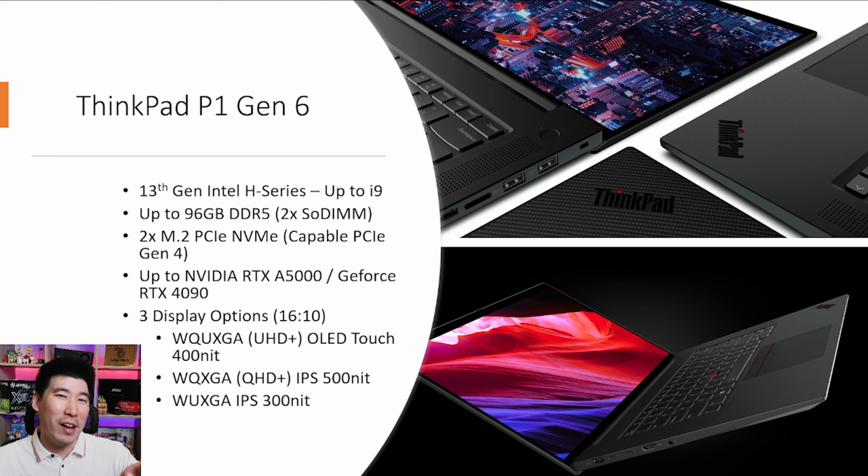So this is kind of like a bridge between a workstation class as well as a gamer, if you want to call it that. This one has the speed of that. But if you want stability, then you actually want the RTX A5000 or the A series for that one.